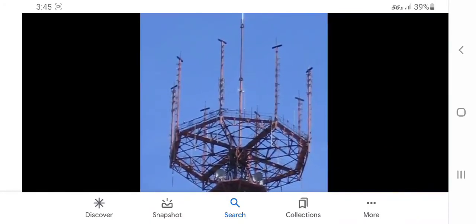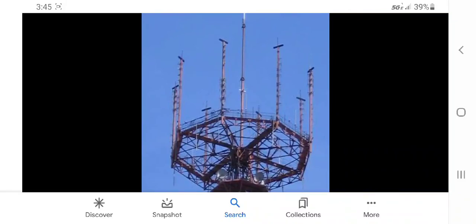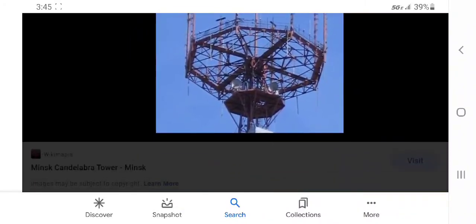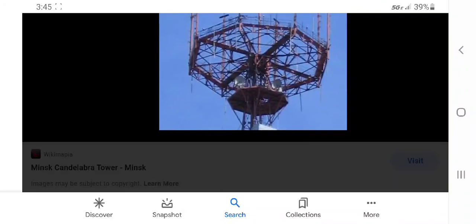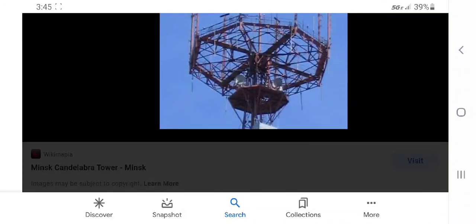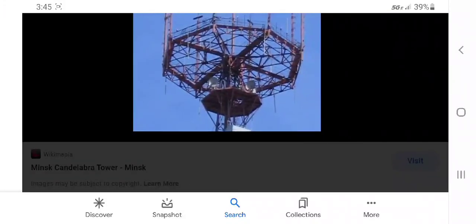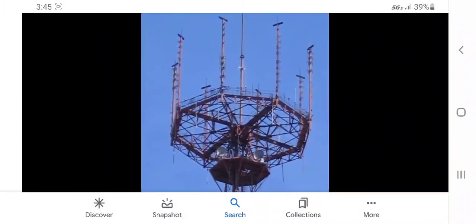Oh, and here's the 8 antenna Candelabra tower that I was talking about earlier in the video. Yeah, this is considered a Candelabra tower. You can see Mint's Candelabra Tower. I think that's how you pronounce it. I don't know, but it's considered a candelabra tower, even though it doesn't look like one. It's still considered one. It's in a different country, so it probably doesn't have flashing beacons, or probably no beacons at all.